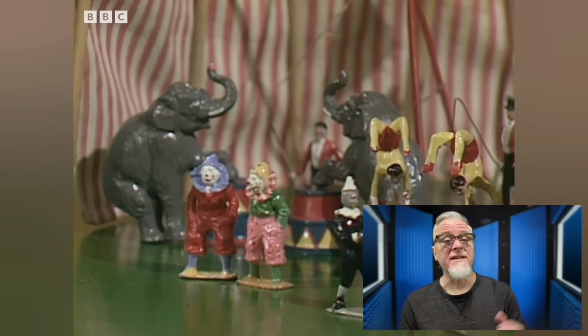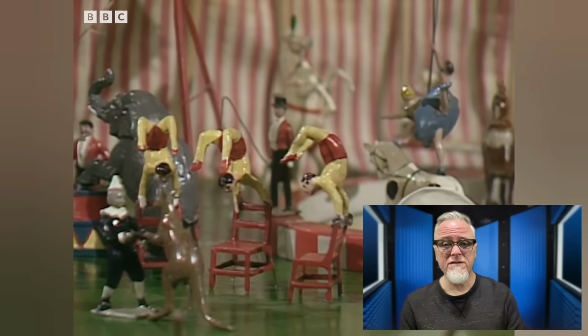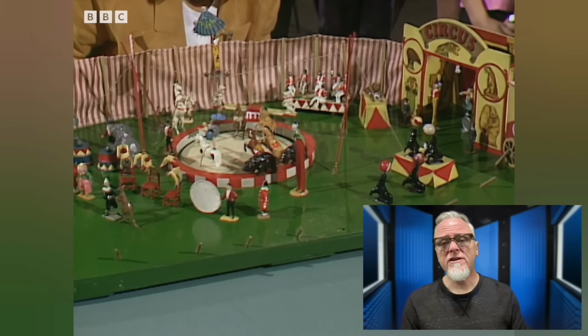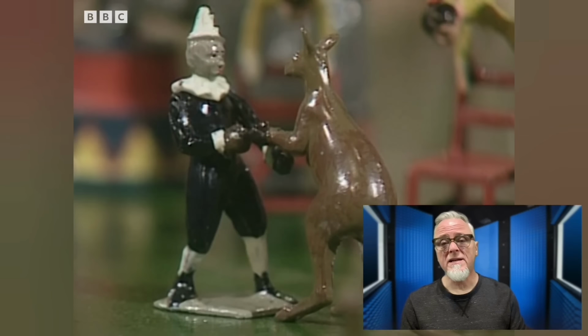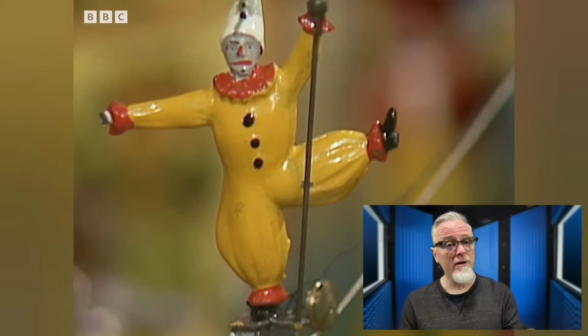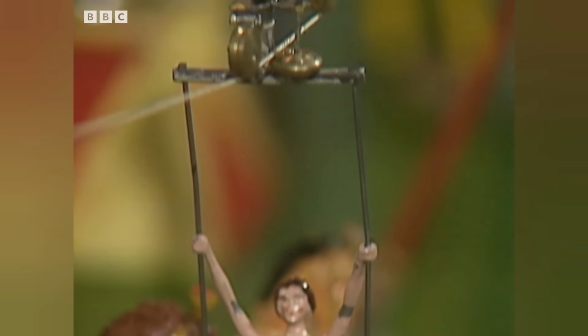The love her husband had for the circus was very evident in this fantastic piece he made. He was always fascinated by the circus since he was a little boy, and when he got a collection of circus figures, he decided to build a proper circus. The circus figures included a kangaroo boxing a clown, acrobats on a chair, and a lady and a clown on a trapeze. I suppose that this piece here really must be the most exciting.